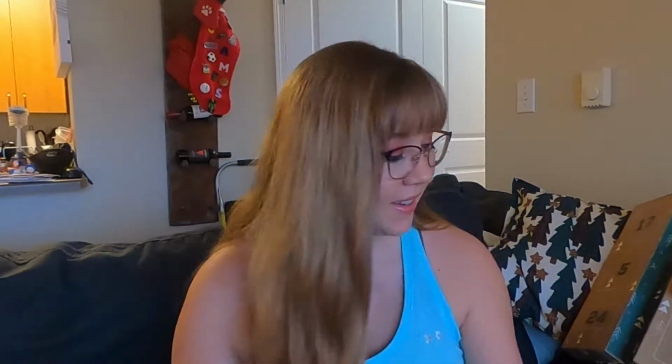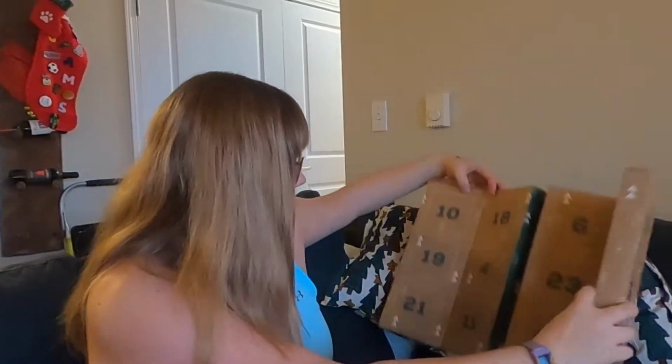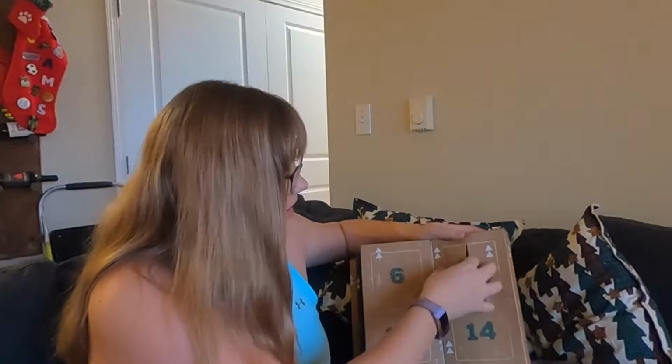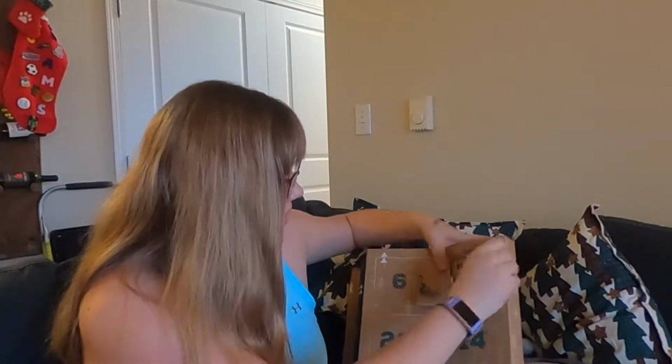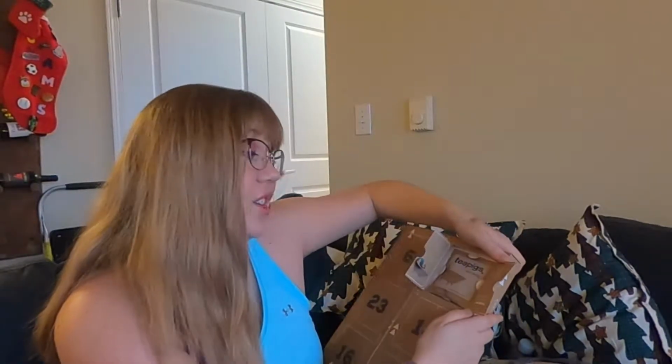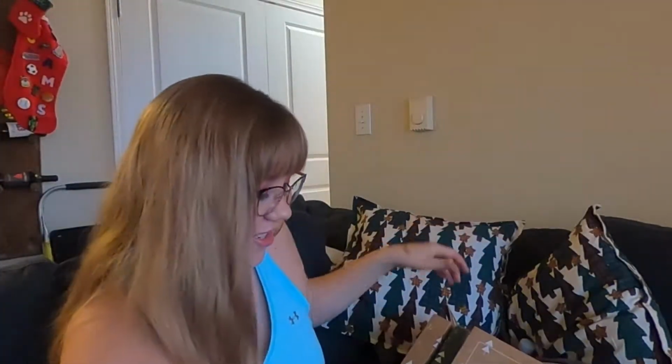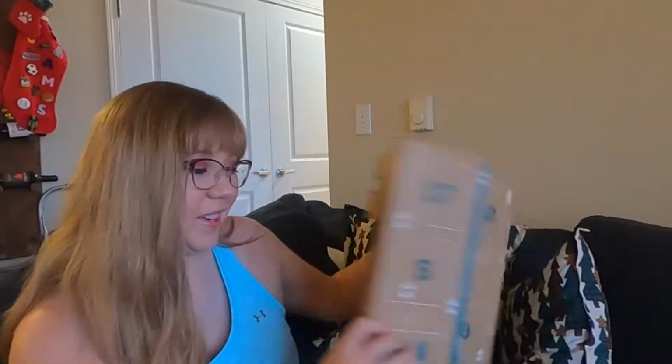Okay, so we opened our very first day, which was apples and cinnamon. Now let's find day number 2. There you go. Here's day number 2. It says chocolate for breakfast, always. And it's chocolate flake tea. Gosh, these are such fun flavors. This isn't working very well for me to show you, I mean.